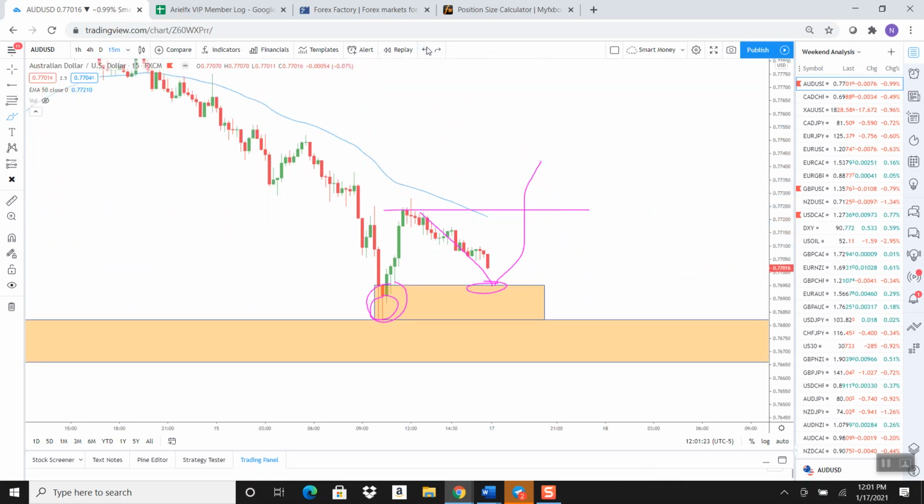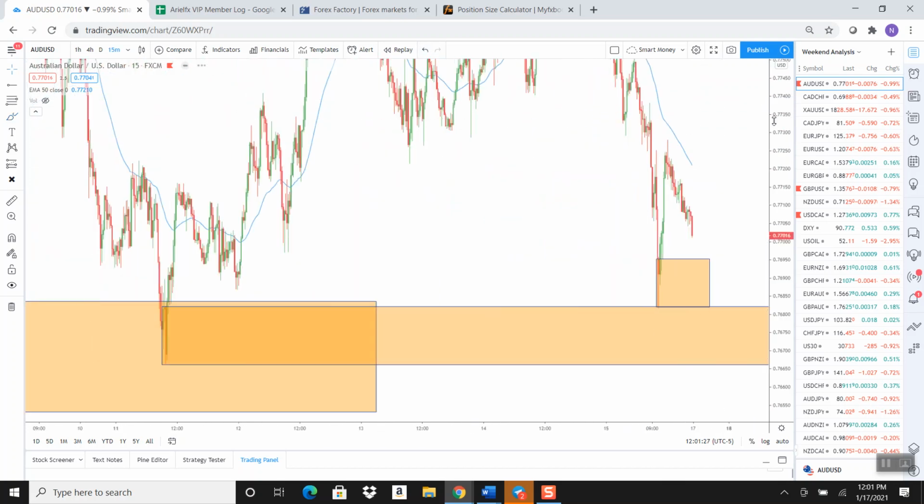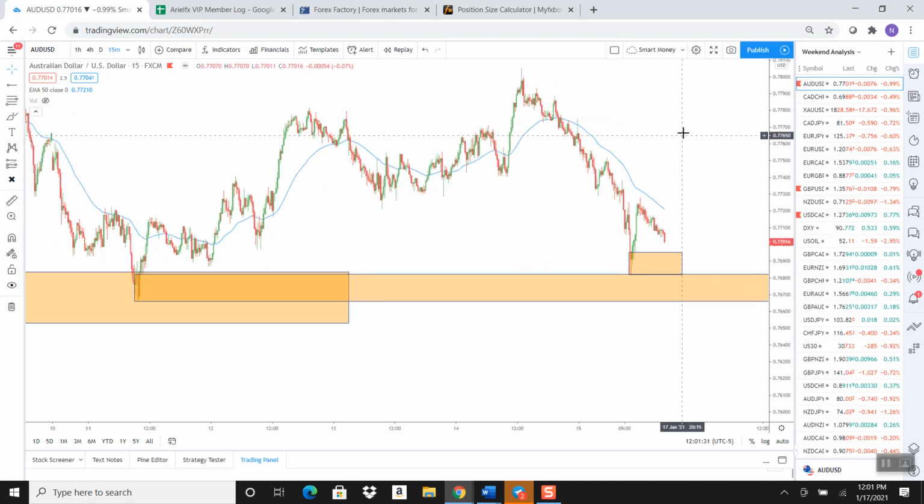Kind of do the same things across the board, guys. Go through this in depth, right? There's no need to be looking at 20 different pairs. It's not going to help. You're not going to really fully understand what's going on, all right? So take time, do this on other pairs.